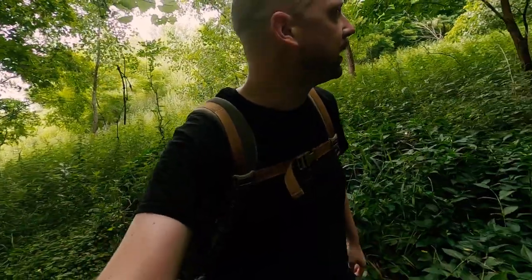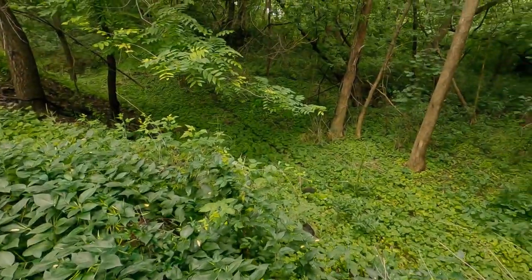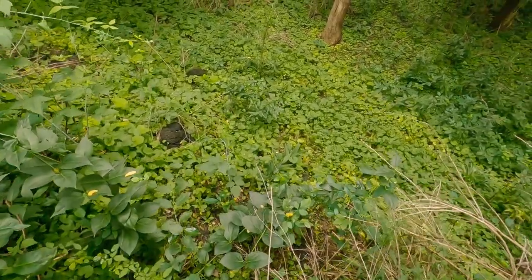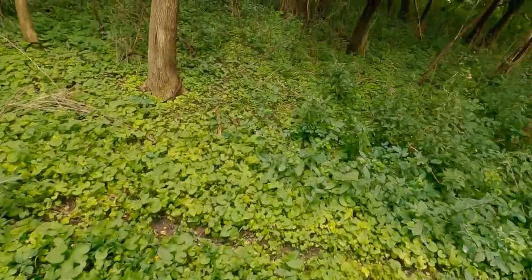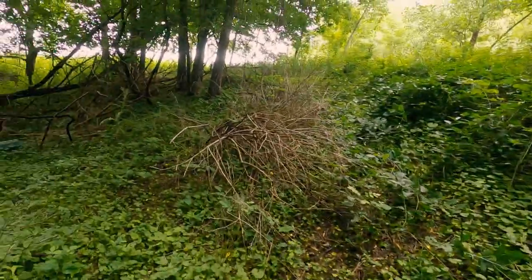So far, not too many signs of people other than the obvious kind of trail going through there, but that could be deer, I don't know. Usually if people are squatting or living in a place, there's evidence, there's garbage, anything. There's nothing. Okay. Honestly, right here wouldn't even be that bad.